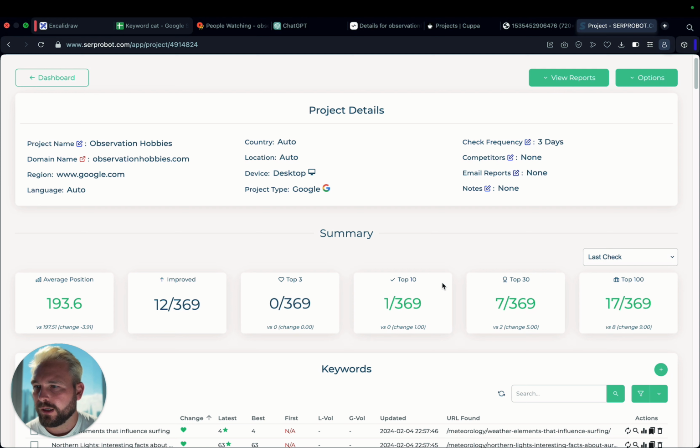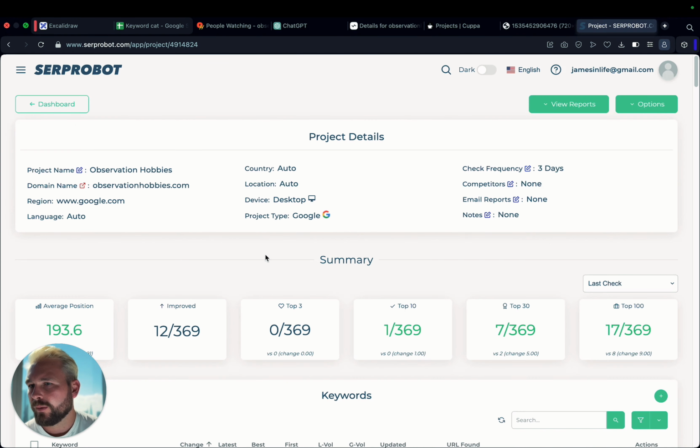But these are the current rankings with SERP Robot, and this is ranking in the US. So we've got one page in the top 10, which is quite nice for a brand new website. And let me have a look.